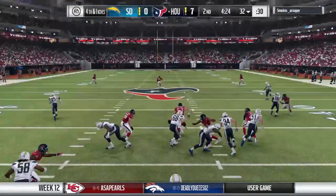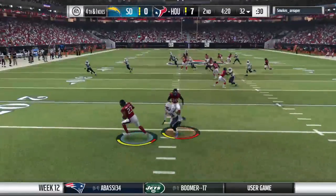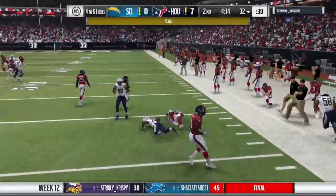His first punt, 45 yards. This looks good as well. That's fielded at the 8-yard line. A strong running. Penalty marker is down here.